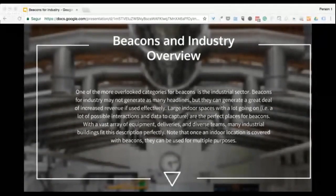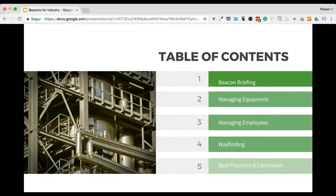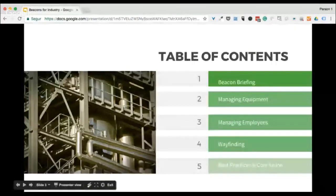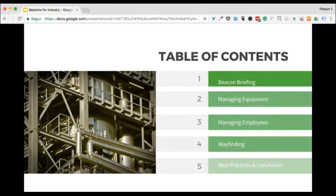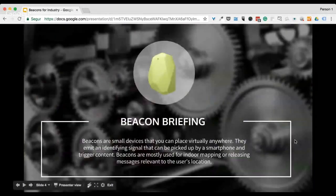As I said, today I wanted to go over what beacons are. Some of you may already know this, but there are some cool new potential use cases with the newer beacons that I wanted to dig into in this webinar. And then talk about four main areas: managing equipment, managing employees, wayfinding, and then optimizing your processes once you've got that down pat.